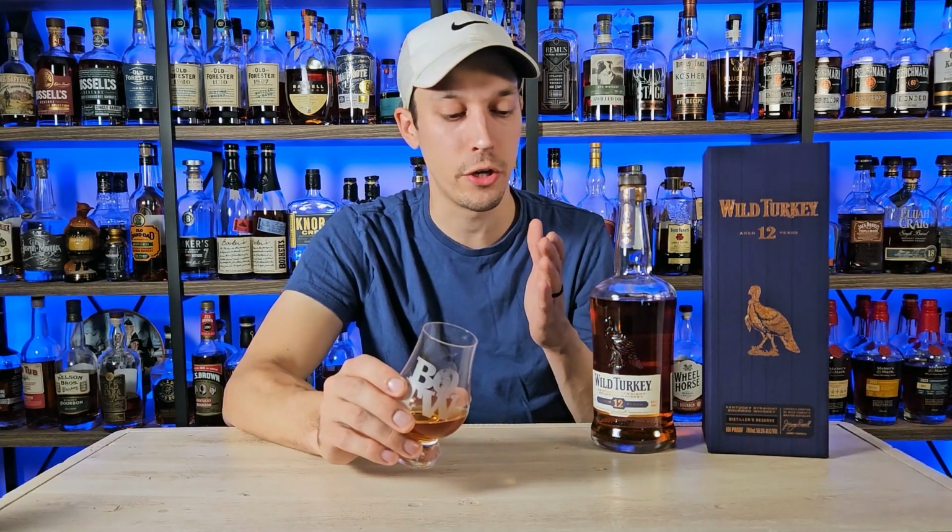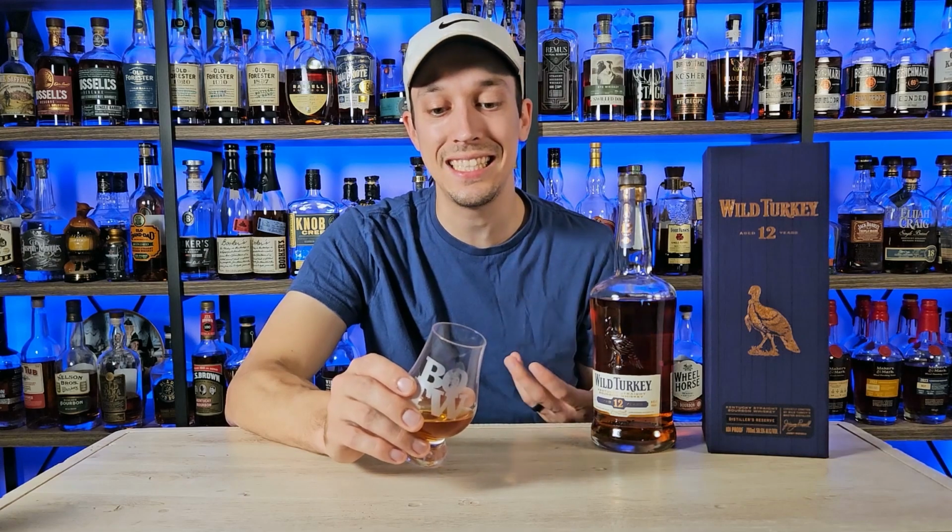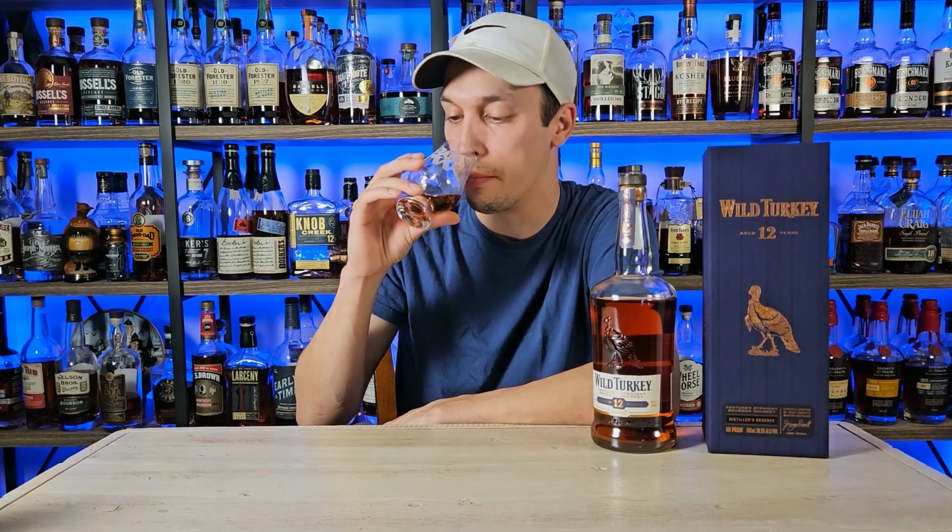Wild Turkey 101 does one thing very well. It gives you something that's easy to drink, and it's for every level. Whether you're a beginner in the bourbon world or an expert, you enjoy Wild Turkey 101. This bottle right here is no exception because it's easy to drink. It's smooth, whether you like that word or not, I don't really care. But for 101 proof, I got to give this a very good score when it comes to drinkability.